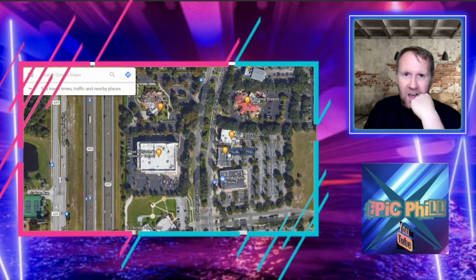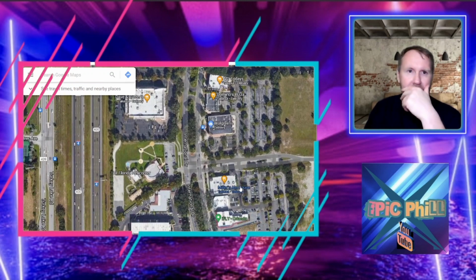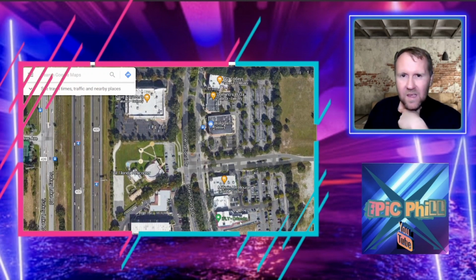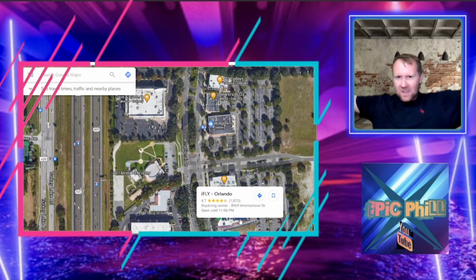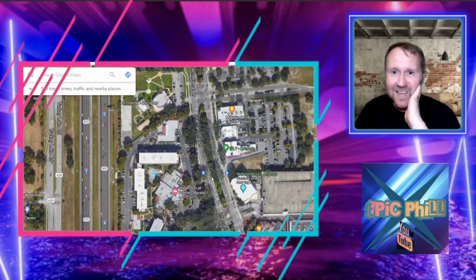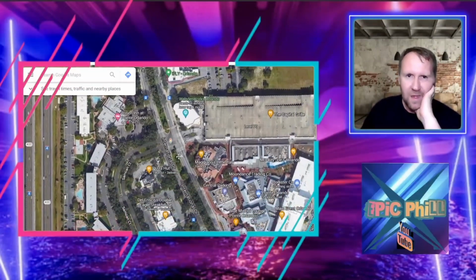We have a TGI's, a Domino's Pizza a bit further down. A Miller's, if you want to do that helicopter stuff, that's not far away either. I Fly Orlando, that's when you're inside the big machine and pretend like you're parachuting down, but without the risk as much. We got WonderWorks, which is fantastic in my opinion.